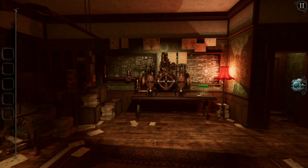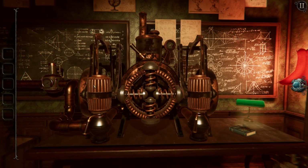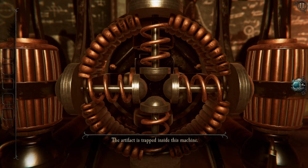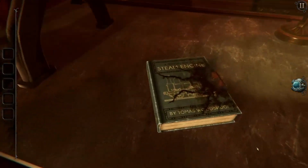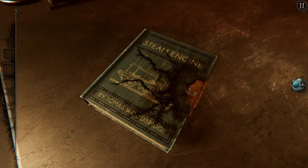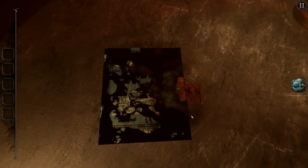The study. So many pictures. Clinical. Looks like a steam engine of some sort. It's trapped inside the machine. The artifact is. Okay, so those are like electromagnet coils or something. There's a book. Yes. Steam engine. I knew it was steam. Latch. Yes. And then the null ate it.